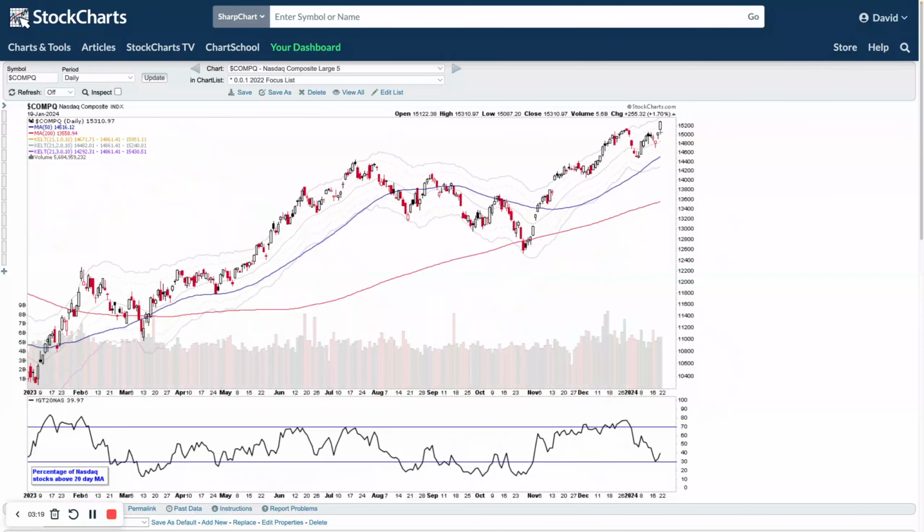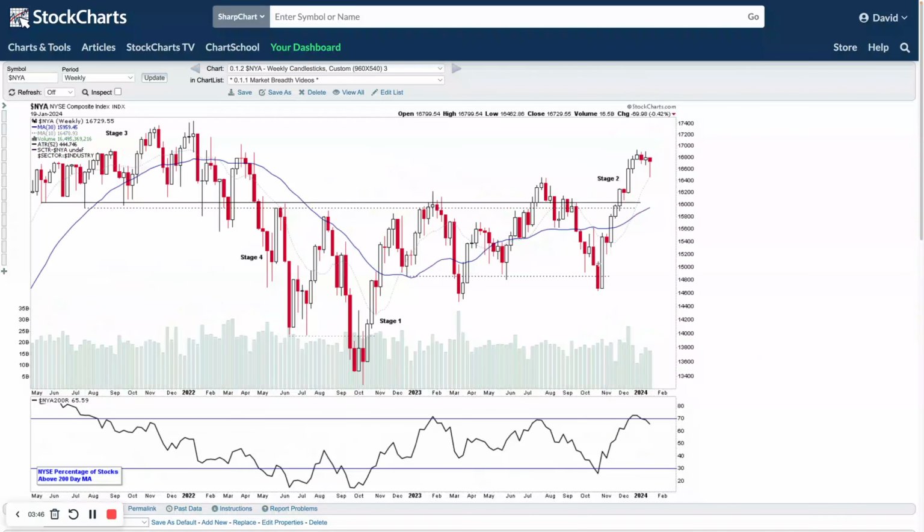We look at it on the daily chart, again just breaking above its 2 ATR level there, above the recent pivot high, with 39.97% of stocks above their 20-day moving average. So reasonable pullback towards the lower zone. Didn't get all the way back down to the lower zone. We had this shakeout move on Wednesday and thrust back up again through Thursday and Friday. So more neutral position at the moment in the lower half of the chart here.